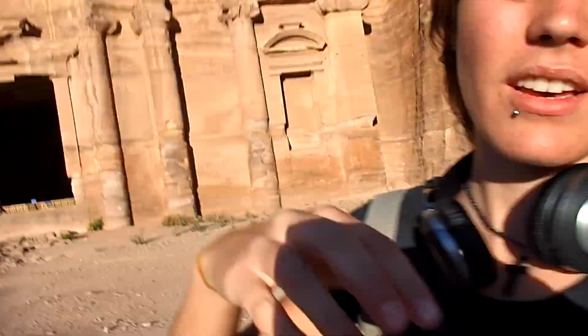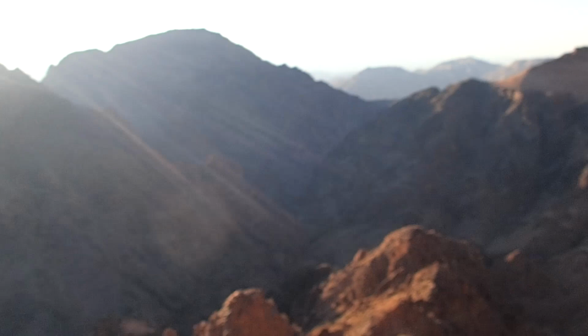This is the monastery. It was a Christian monastery for Romans, and inside of this is a cross. After the Romans and Byzantines, this became a monastery. After the monastery, there is the best view of mountains and more mountains.